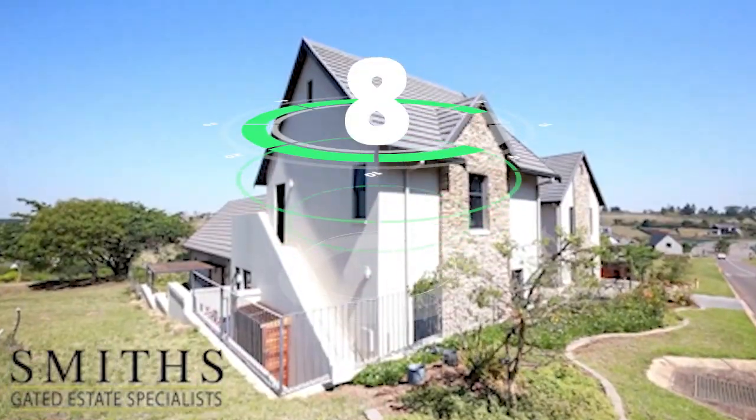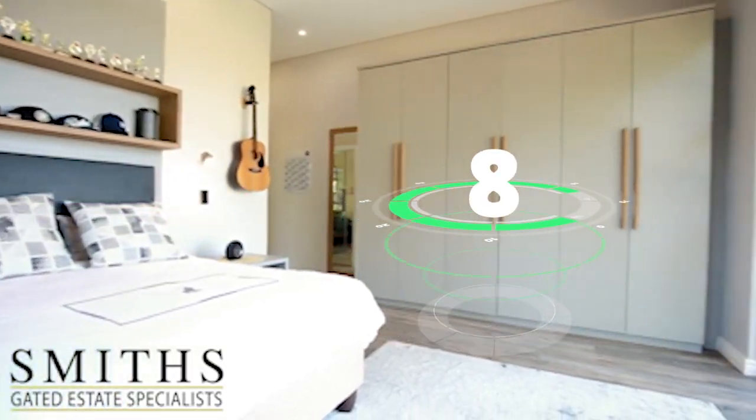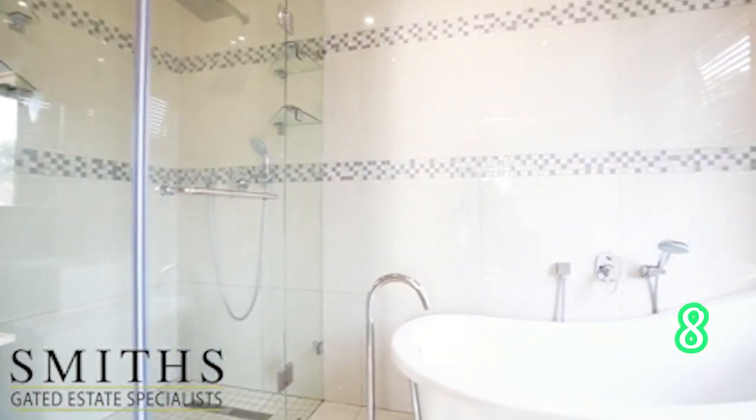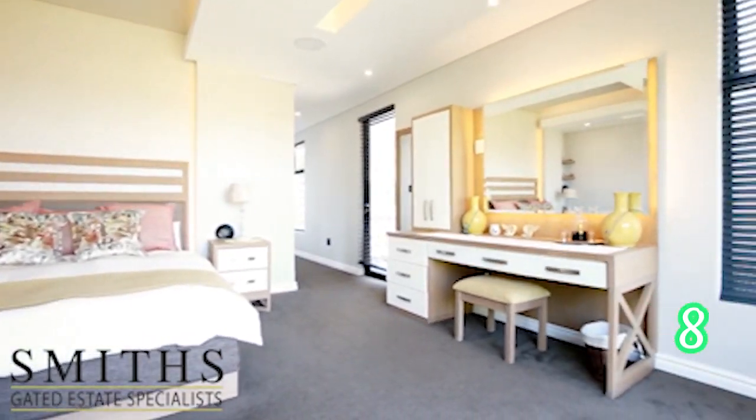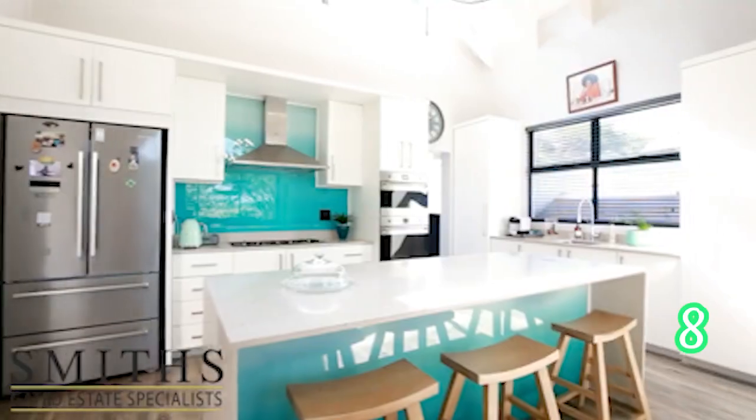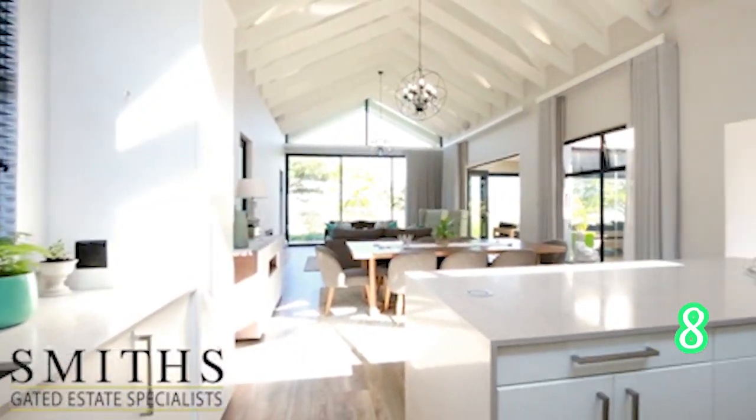And still in Cotswold Downs over here. Estate, absolutely gorgeous. We can see that all the homes in this estate have magnificent finishes from as you enter this home to the end of this tour. Absolutely gorgeous from the bedrooms to the bathrooms to the kitchen. That is Cotswold Downs Estate.